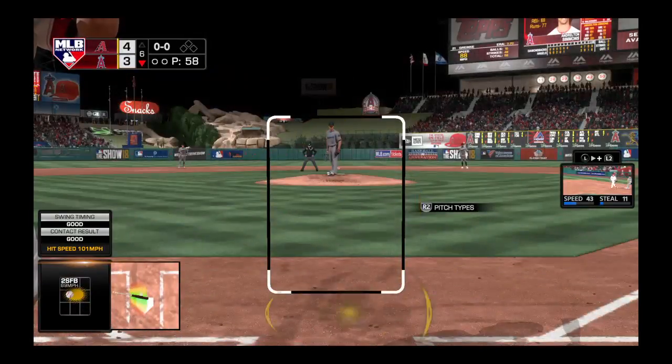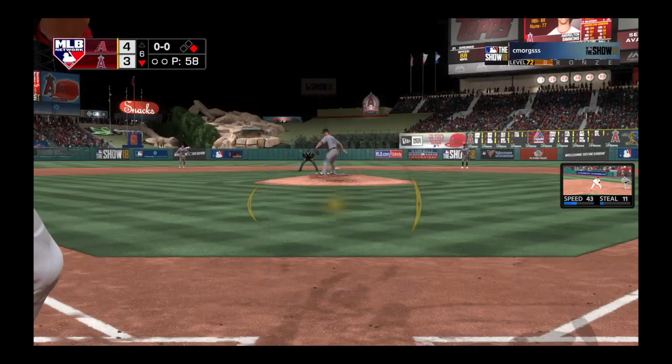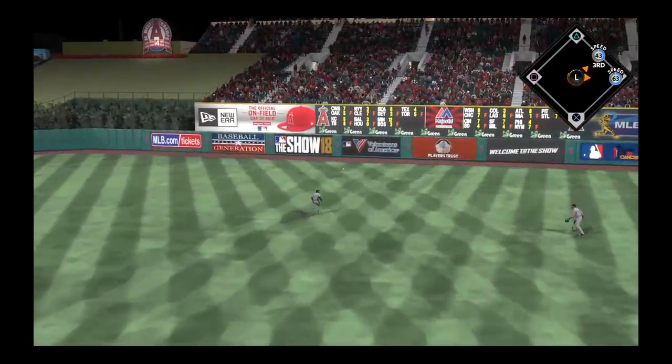Stepping in and ready for another shot, Andrelton Simmons. He's singled in 2 trips to the plate thus far. Lofted in the air out toward right center. Oh, and he misses it.